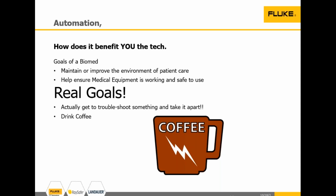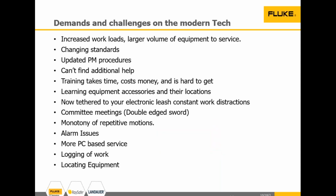The problem is in a modern society of biomeds, we don't have time to get to the job that we started. We want to be doing these things. We want to be out there being proactive. We want to feel like a hero. We want to go into the OR and say, I fixed your machine. I'm the Superman. I get to wear a cape today. But instead, we're stuck with the doldrum of doing monotonous tasks and PMing 14,000 IV pumps ad nauseum. Dramatic pause.